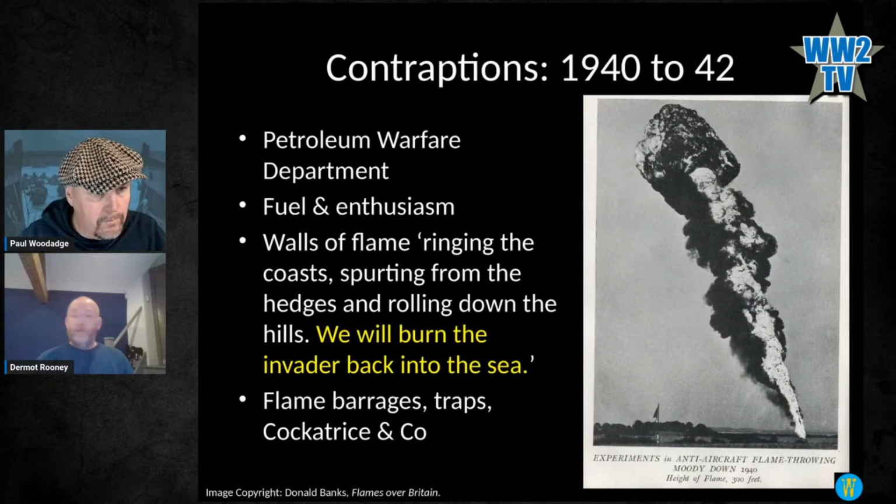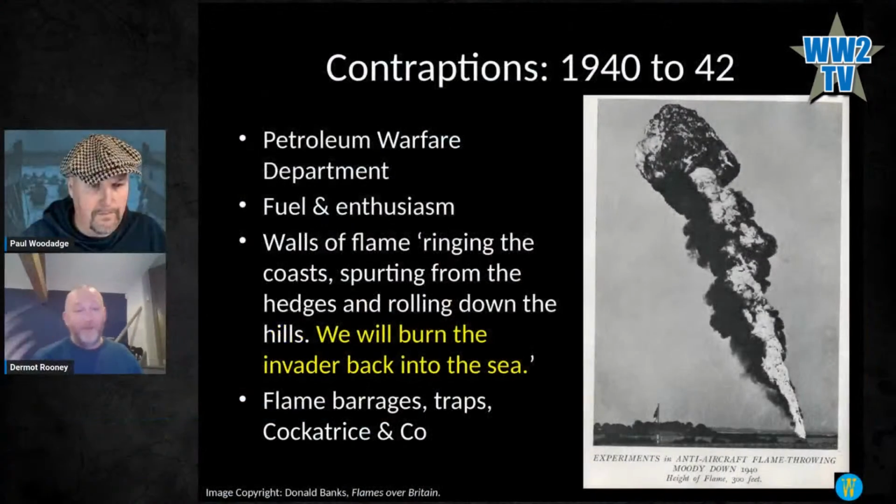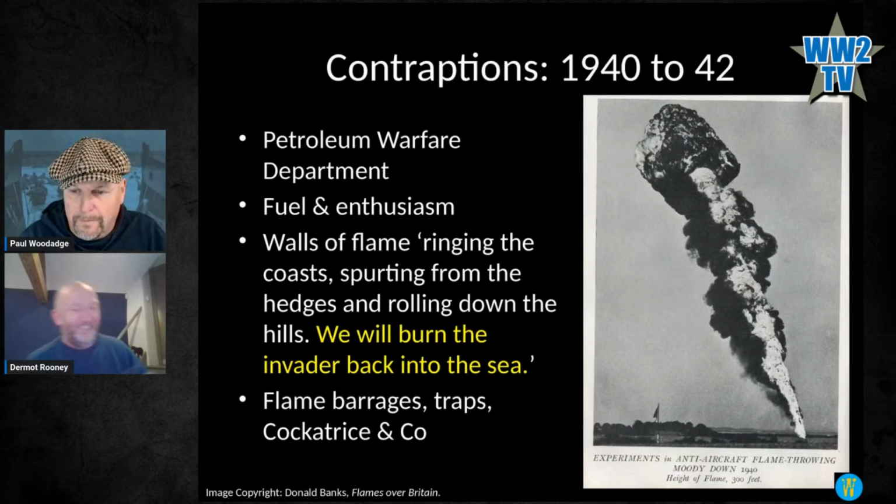Oh, I've got my normal glasses on. You need to put them on. I know I'd have to put them on, and then I'll be all reflective. It's by Donald Banks, and he was in charge of the Petroleum Warfare Department. Look at that, I look like a freak with my glasses.